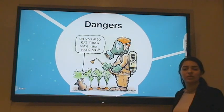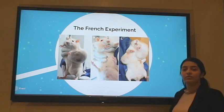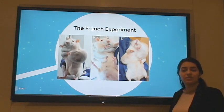Scientists are also unsure whether GMOs are actually safe, although there's a very gray area since there's also no evidence stating that they're harmful, but there's no evidence proving that they're safe either. There's a French study that started in 2010 and ended in 2012 regarding the damages of GMO crops.